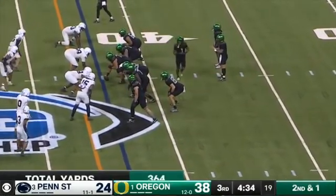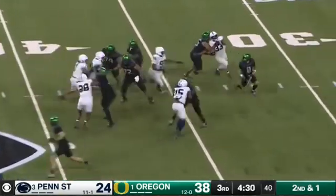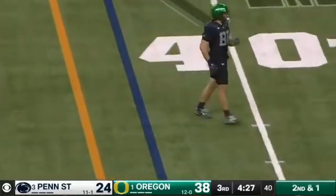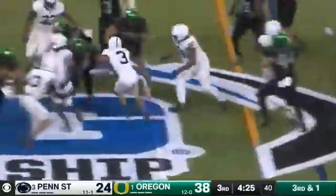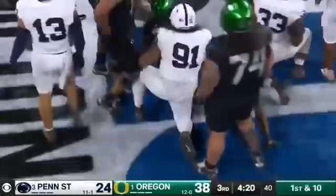Trayshawn Holden in motion. Gabriel, blitz is coming. Throws on the run, and that one is... Somebody got a hand on it, I think. It was a knock. Gabriel under center, second man through, and it's a first down run for Jordan James. And he's all the way out to the midfield stripe.